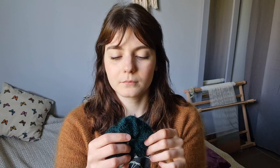Although Sari Nordlund in the pattern gives a tutorial for the provisional cast on, which I found quite interesting. It's similar to Judy's Magic cast on, you know, the one that you can use for toe-up socks. You sort of make a figure 8 cast on 2 needles, so that you have 2 sets of stitches on 2 needles.